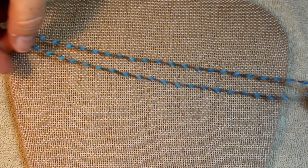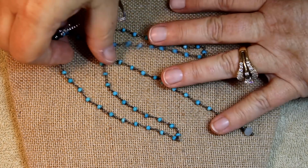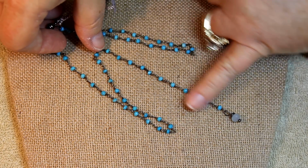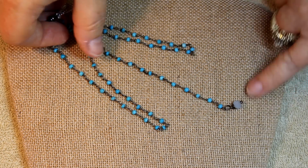Melania Clara. And they have really nice little blue beads, kind of that turquoise look. And then we have that nice drop here with, you know, this cute little bead down here. So that's a really nice little piece too.